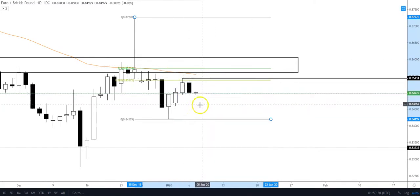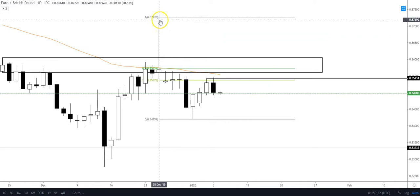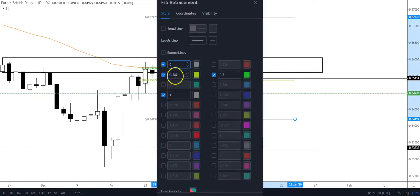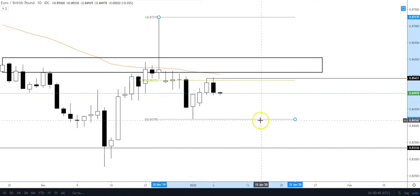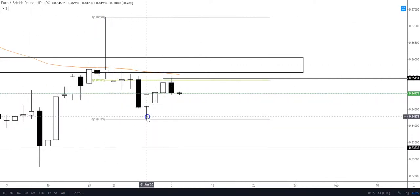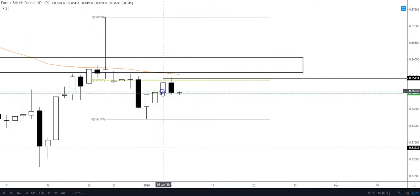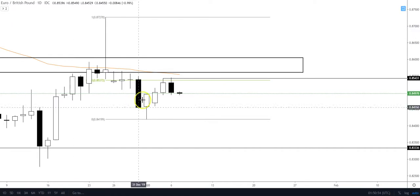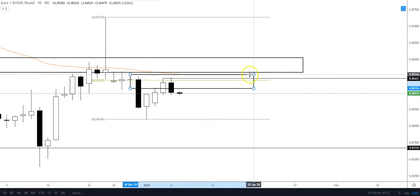So you can see here, from the swing high to the swing low, let's even remove the 0.50 because that doesn't really apply at this moment. Give it a little zoom in. From this swing point, price retraced and managed to reject at that 0.382 area. And I would like to map out this as well. We have another bit of supply here.